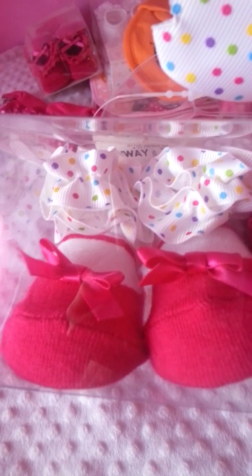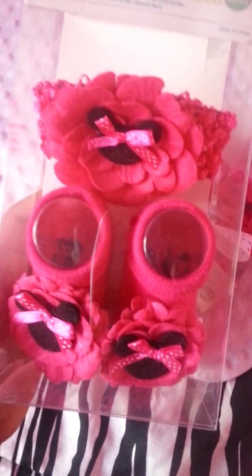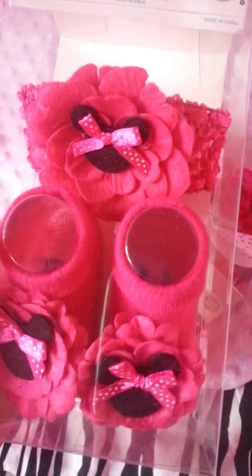And they are Minnie Mouse socks. Are they Minnie Mouse? No, I thought they were. But most of the stuff I got today consists of Minnie Mouse. I like these ones the most though. These ones are cute too, but I like these ones the most. And there's also this. You see why I thought it was Minnie Mouse now, right? Most of Maddie's things consist of Minnie Mouse. There's those. Then I got these. You can see my reflection on it. Anyways, there's that.